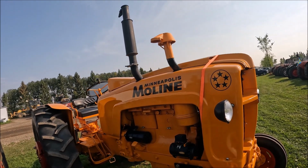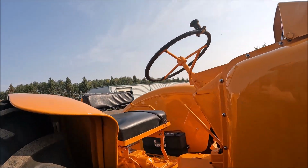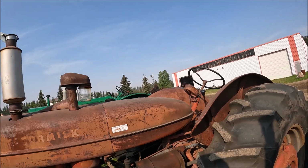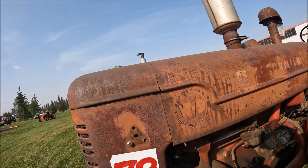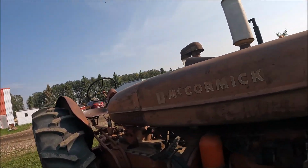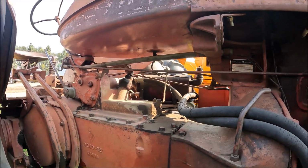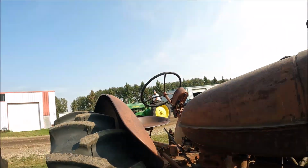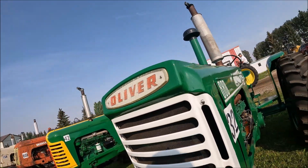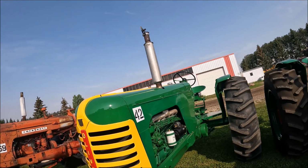Here's a Minneapolis 5-star all done up nice. This is a nicely restored tractor. And of course, here's the good tractor, the W9. We heard that run. This one is 51, I think, yeah. Here's an Oliver 880 diesel, a real nicely restored one. And I think it's an 88.